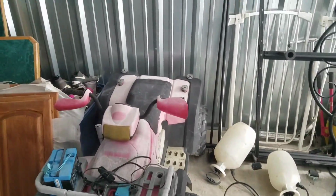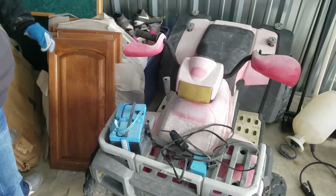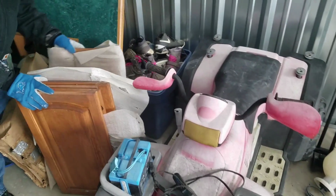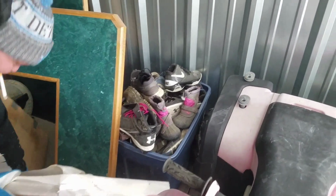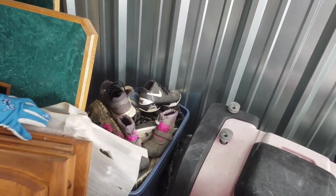But yeah, if that's working, those batteries, like you've got the battery right there. Those batteries sometimes will go 50, 75 bucks on eBay. Doors. There's a place in Mansfield that redoes them. We're thinking about redoing kitchen cabinets, so these will come in handy. There you go. You got any old Nike Air Jordans in that tote? Those will sell on eBay.